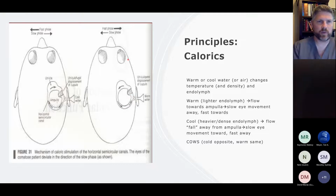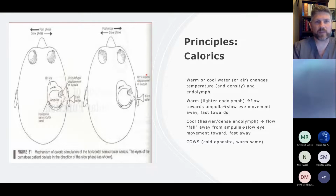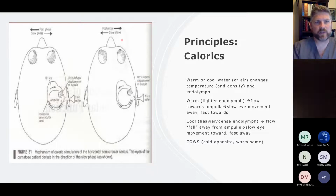And in that case, ampullopetal flow is activated. So you can think of the eyes being moved towards the left side, the slow phase, but we're mainly watching for the fast phase of nystagmus because that's what we're going to identify. And so the fast phase is going to be towards that side. Thus, cold opposite, warm the same. Cold, you're going to make this more dense in the horizontal canal, and therefore you can kind of think of it as falling away. And then when that falls away, ampullofugal flow occurs, and so the fast phase is going to be opposite. So that's the COWS mnemonic: cold opposite, warm the same.